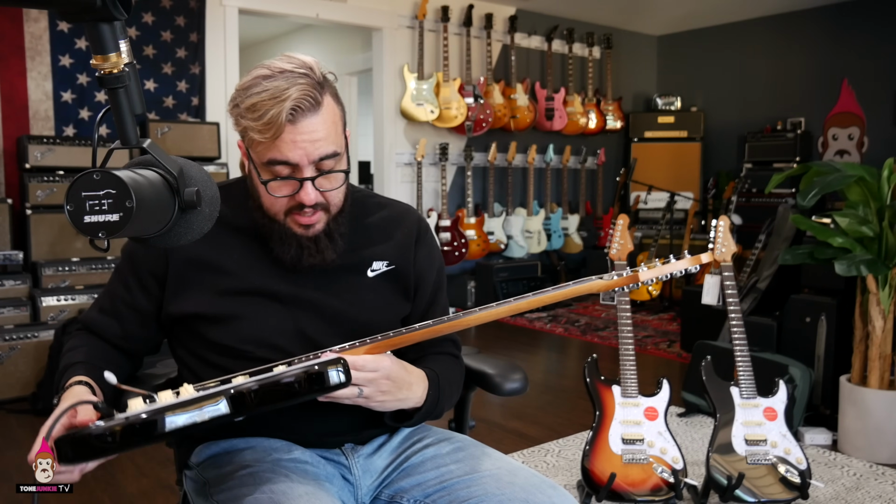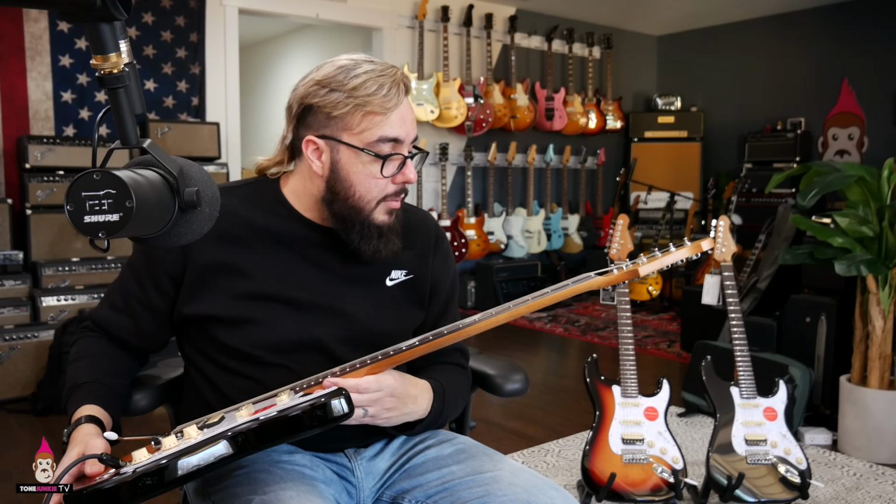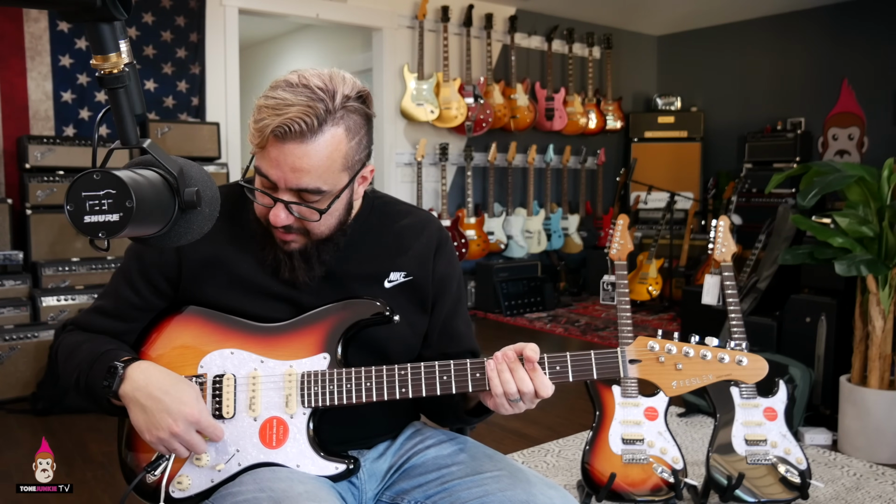I can see myself in them. This neck is comfortable. The guitar stays in tune. It's set up great, and it sounds great. So maybe I got a good one, maybe not. But I do believe that between these three, we will be able to tell if QC is in the toilet or if it's very good.